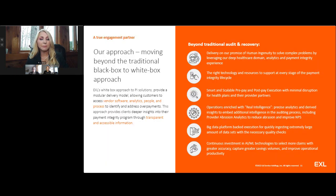How do we do that? Well, we look to move beyond traditional audit and recovery methodologies and mentalities. We start by delivering on our promise for human ingenuity to solve those complex problems. We have curated a staff of experts that are able to really look at inventories as well as systems to be able to drive where your best opportunities for efficiency gains remain. We use the right technology and the right resources to support every stage of the payment integrity's life cycle.